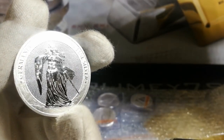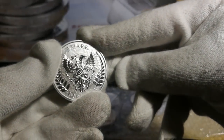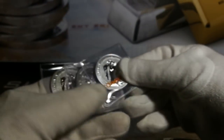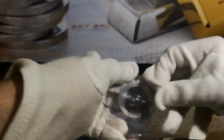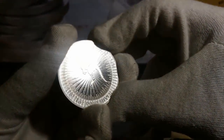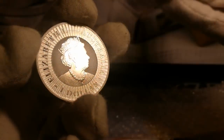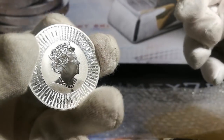Wow. Very nice indeed. I've got 3 of those, 3 ounces. I'm probably going to flip, I don't know, I might just flip 1, I might flip 2. There you go. And this is the 2019 Kangaroo. Right, okay, I was expecting a different look, but obviously they've just taken the same look as the 2018 version. I thought that was maybe done differently, but it's the latest effigy of Queen Elizabeth II.